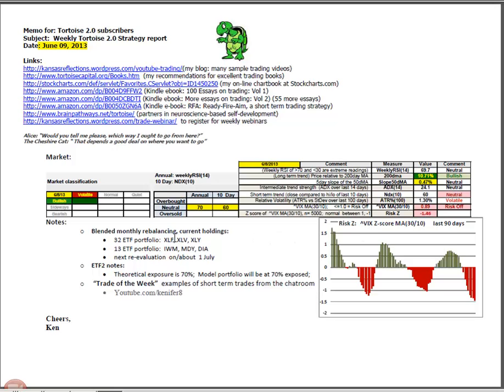Blended monthly rebalancing portfolios, no changes until on or about 1 July. The holdings are financials, consumer discretionary, and healthcare in the 32 ETF portfolio. In the 13, it's small caps, mid caps, and diamonds. The theoretical exposure of ETF 2 is at 70%, and that's up from 60%.